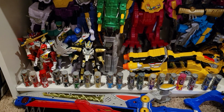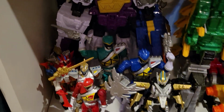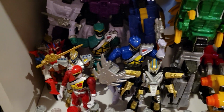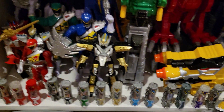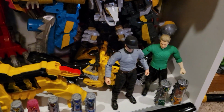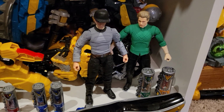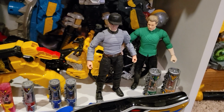And then I've got some of the Dino Chargers. I've just got some of the random figures that I've picked up at different toy shows, kind of here and there. And then I've got one of the Morphers, a couple of the bikes. And then this is actually customs that I made of Riley and Chase. So they're there.